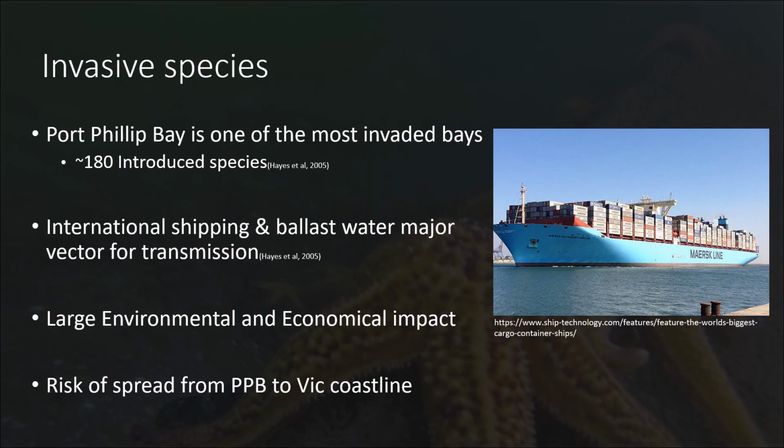Port Phillip Bay is one of the most invaded bays around the world, with approximately 180 introduced species. This doesn't come as a huge surprise, as it contains the city of Melbourne and the port of Melbourne, which is one of the largest ports in the Southern Hemisphere, that sees a lot of international shipping moving in and out. International shipping, and in particular the ballast water, being a major vector for transmission of invasive species.